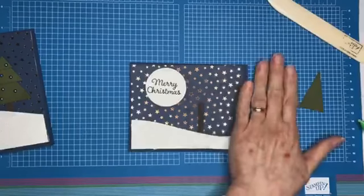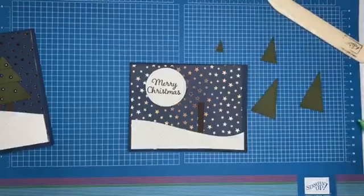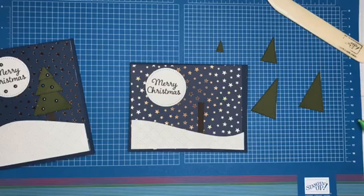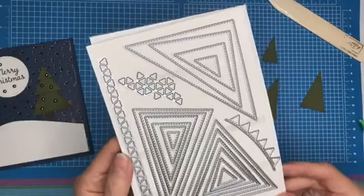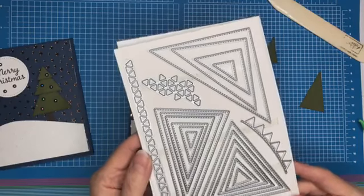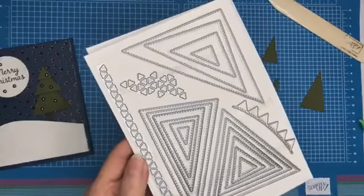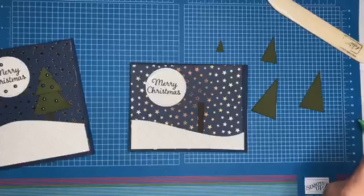So from our stitched triangles, I've got a couple different sizes of triangle. And this is such a cute way to create trees. I just love that they look a little bit whimsical. So that's what we're going to do, is pull those little pieces in. And let me show you those stitched triangles while we're doing this. It's an awesome set. Of course, there's a stamp set that coordinates with it from the annual catalog and then also the holiday catalog. But these are really a standalone purchase, I think. There's so much that you can do with them, and they're really cute just to create little trees for your projects.